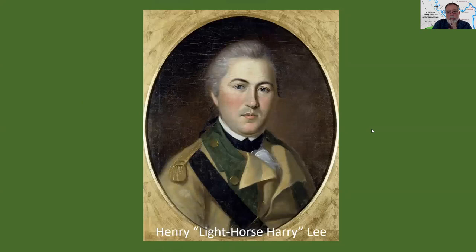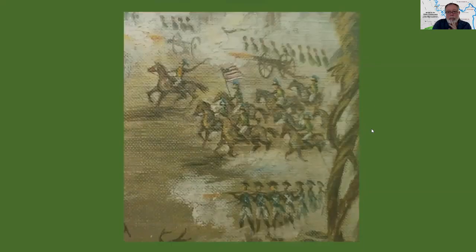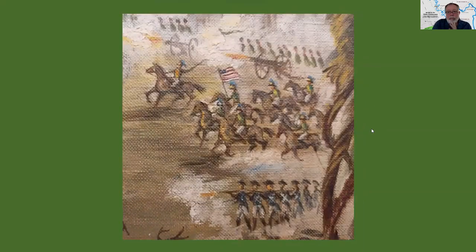Now, why do they want it? They want it because it's storing provisions for the British, and those provisions can be distributed to the backcountry. So Lighthorse Harry Lee is able to roll a cannon up to the Congaree River on a very foggy morning.